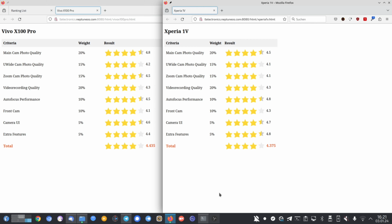So we have a huge difference. The main camera photo quality is not so noisy so quickly in dark or dim light situations, and is a little bit better there also in terms of colors, I would say. However, the Xperia is very natural in terms of colors. Even the Zeiss color on the X100 Pro is not coming close to the Xperia 1 Mark V's natural colors.